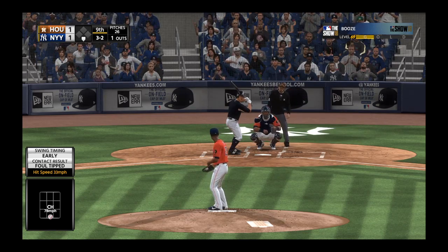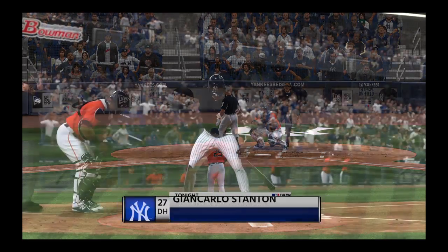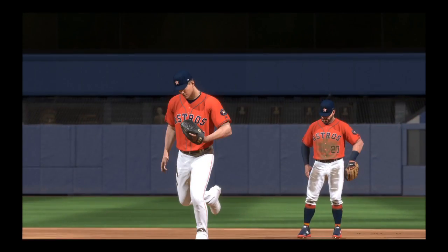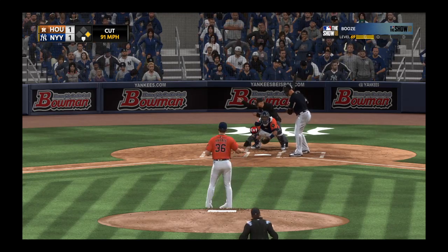7th pitch of the at-bat coming up. And he lays off ball 4. So now the potential winning run is aboard at first. At the plate now is the designated hitter, Giancarlo Stanton. He's got a chance to end this one and send these fans home happy if he can get a ball deep enough into the gap.